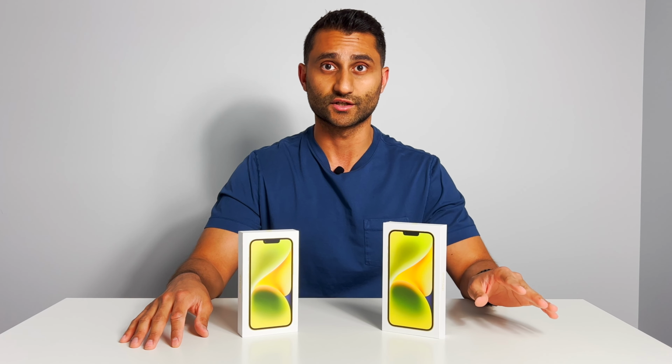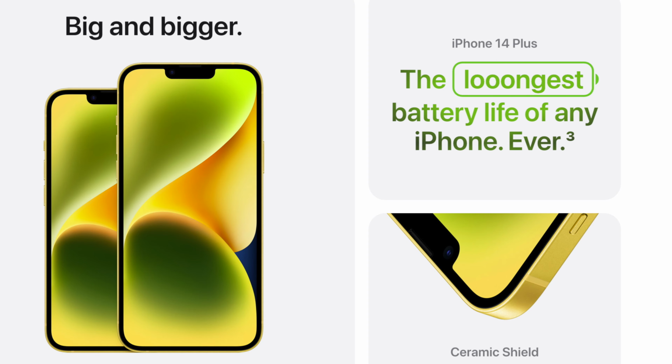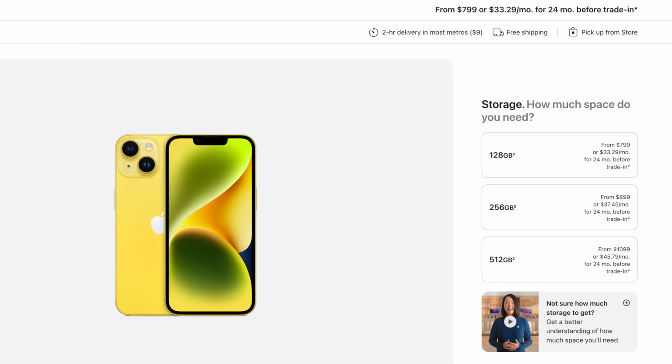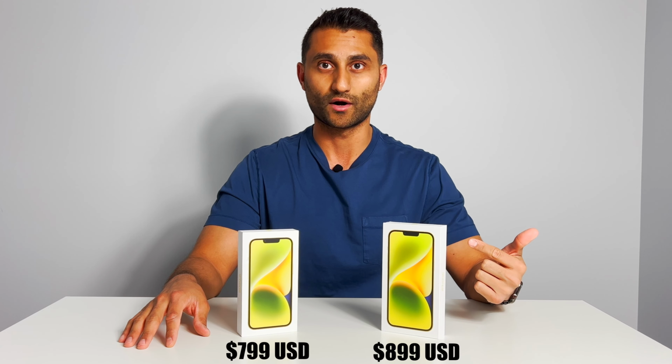This is the first year that Apple has launched an entry-level, large display phone. The 14 Plus also has the longest battery life ever on an iPhone and is much cheaper than the Pro Max counterpart. Both phones come with 3 storage models, 128, 256, and 512 gigabytes. The iPhone 14 starts at $799, while the iPhone 14 Plus is $100 more at $899.